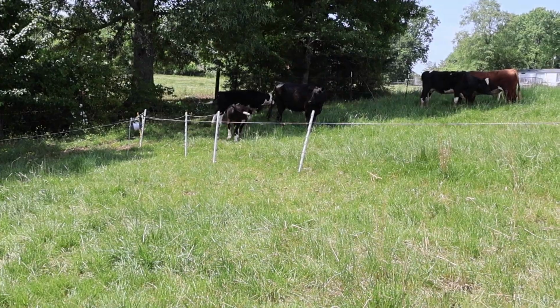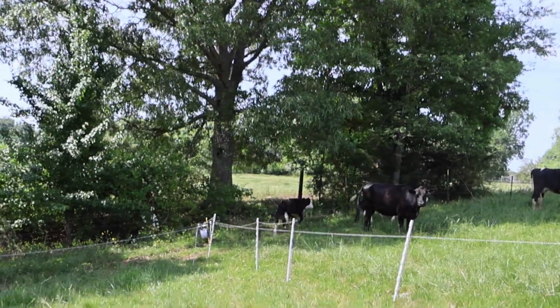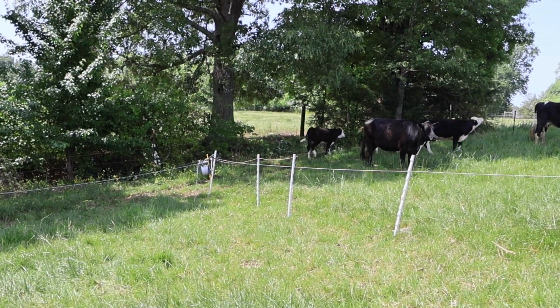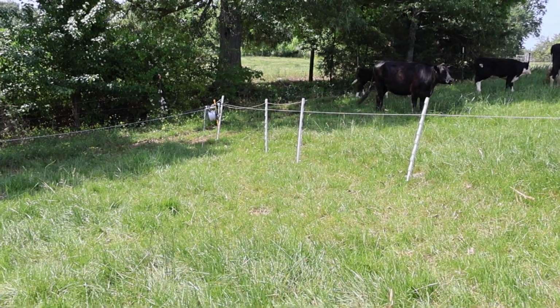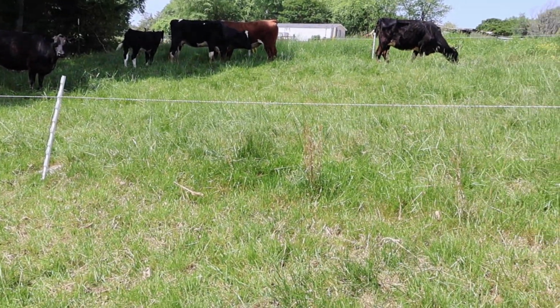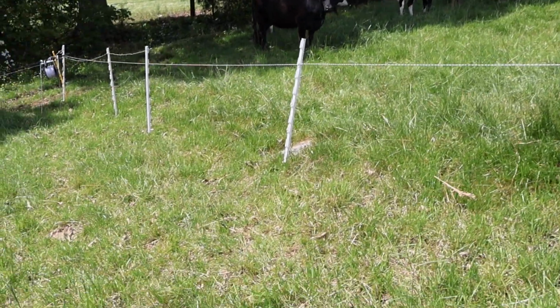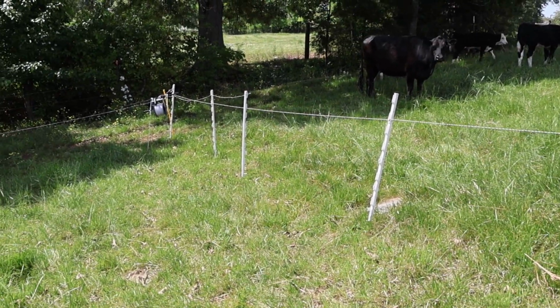He just snuck back under the fence just then. And it's not every time we're here. It's about every other time I come, he has snuck out of the rotation, which is completely normal. Calves sneak out from underneath these rotations all the time. They're 4 foot high. Calves are not even 3 foot sometimes at birth. So it's easy for them to get in and out.